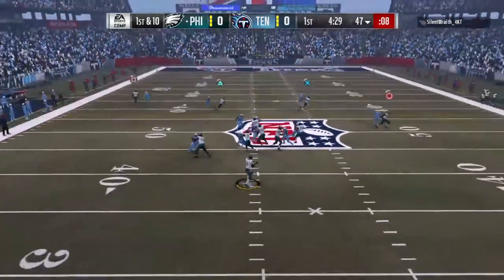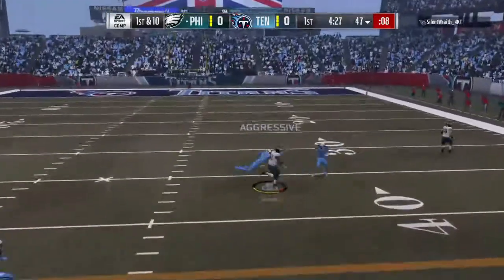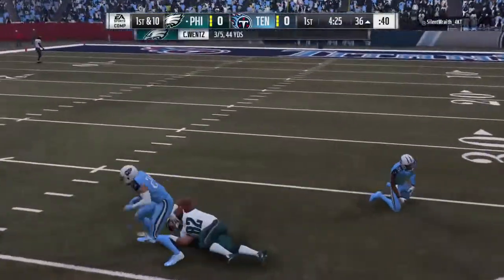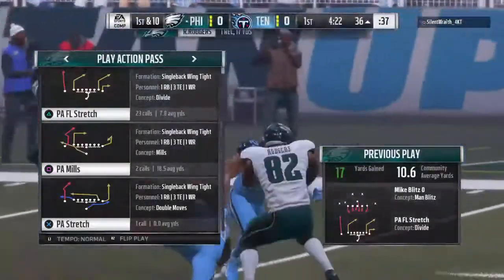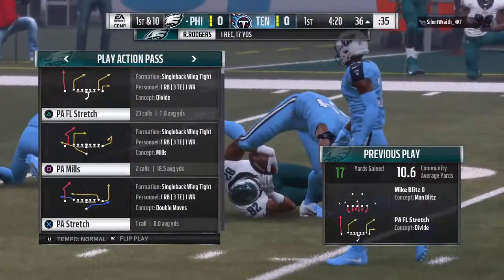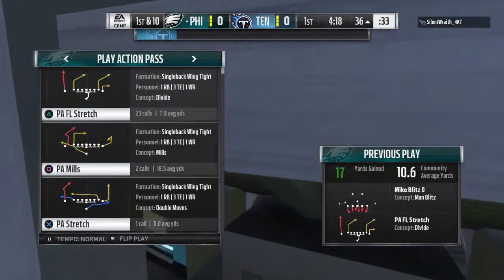On play action, it's Wentz. And hauled in here by Richard Rodgers. And he is tackled inside the 40, not quite to the 35. 17 more yards on that one as they keep the drive rolling.